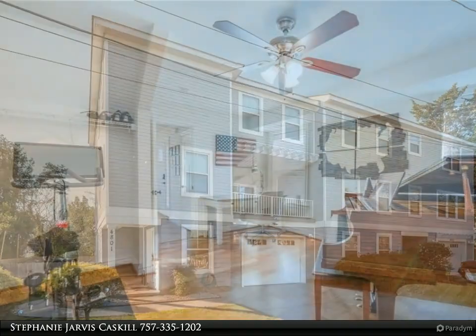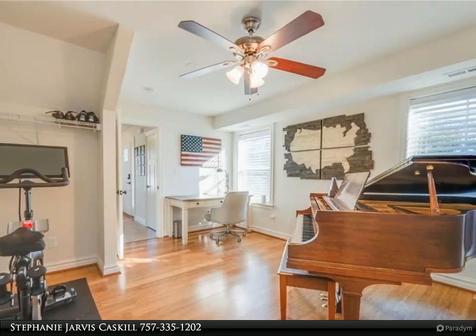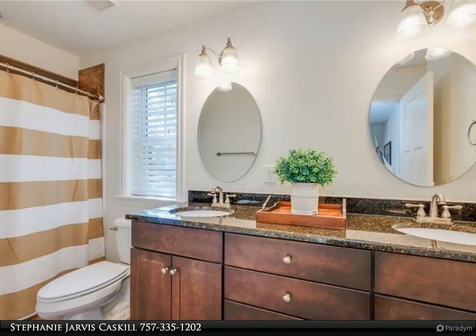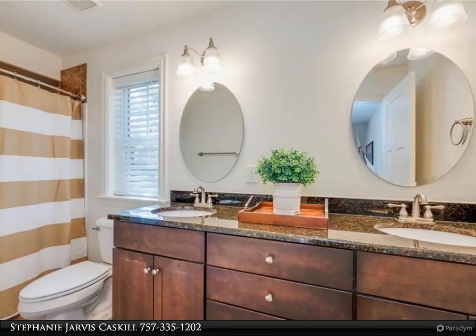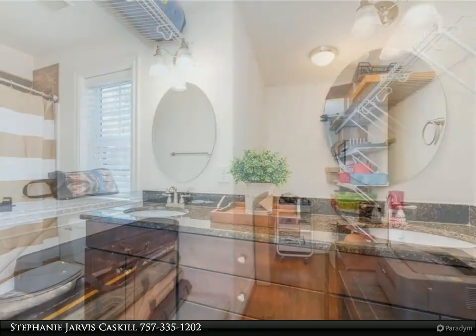Great location in Chicks Beach. Great floor plan with 3 bedrooms and 3.5 baths. Each bedroom has its own full bath, and there is a first floor bedroom with its own entrance and large walk-in closet. Gourmet kitchen with granite counters and stainless appliances.